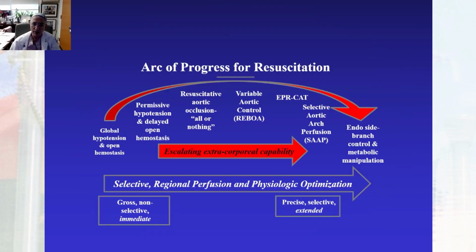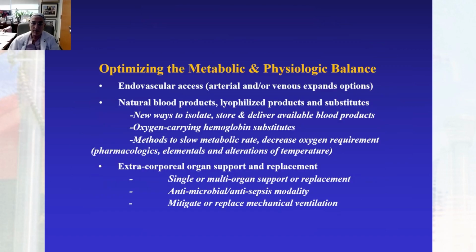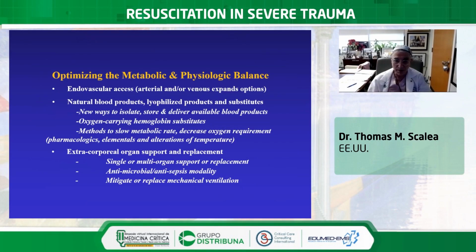And so we really end up with this sort of arc of resuscitation that starts at global hypotension and open hemostasis, old-fashioned ways, and works its way through permissive hypotension, REBOA, aortic arch perfusion, and ultimately metabolic manipulation. And so you can just see it going in a stepwise fashion that allows us to increase the level of sophistication of the mechanical support. And products like lyophilized plasma, extracorporeal supports, slowing the metabolic rate with things other than hypothermia, all of these would be a way to extend the golden hour.